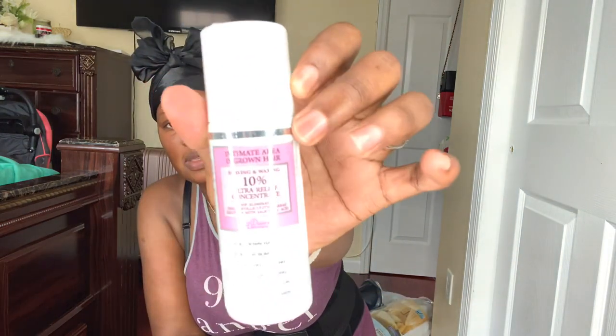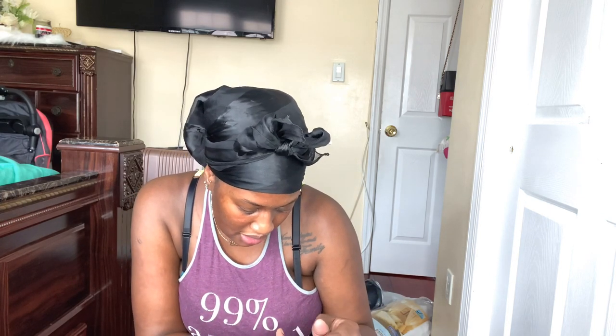So I got this. This waxing is really cute. I got this, it's a bump stopper. It's for intimate area ingrown hair, so ingrown hair from shaving and waxing. Ultra relief, so it's really good. I'm gonna try it, and I'll let you guys know how it works. It's my first time trying these products.